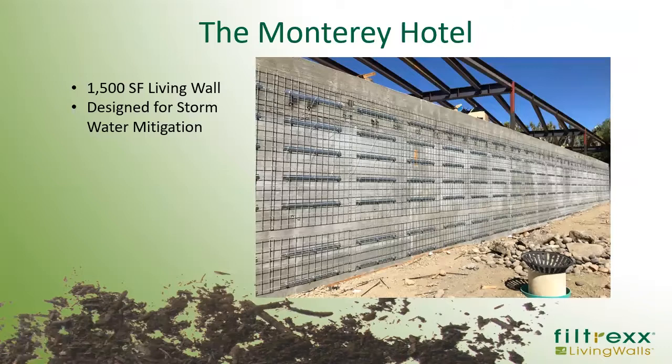So again, you can see how they had their crew come in, they put in all the anchors, and now they put the wire in. I don't have photos. They have scaffolding all around it right now because they're putting the texture on the walls, but hopefully I'll be able to update these slides with the finished product. And then I think what they were growing were some native grasses on the back of this wall.